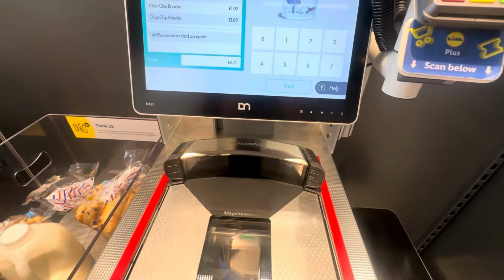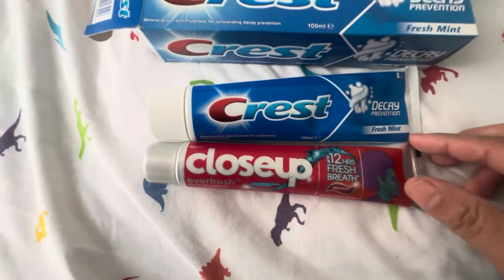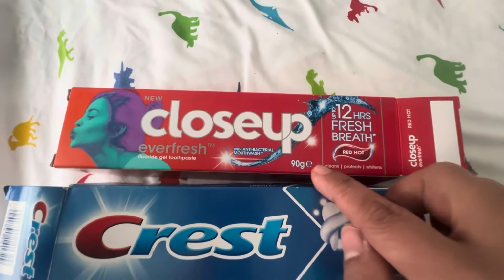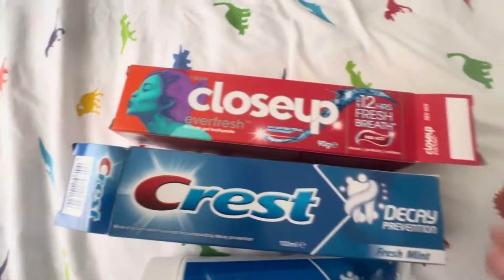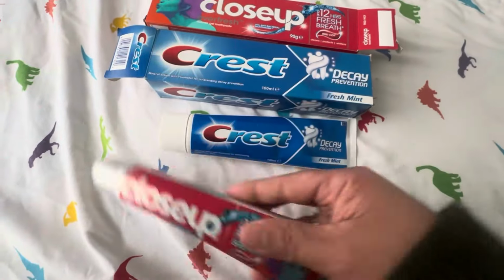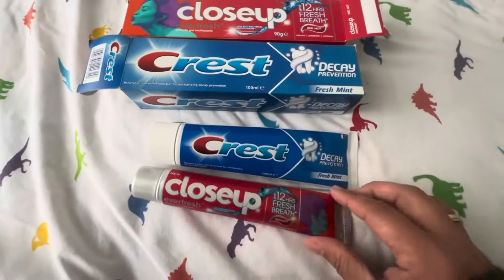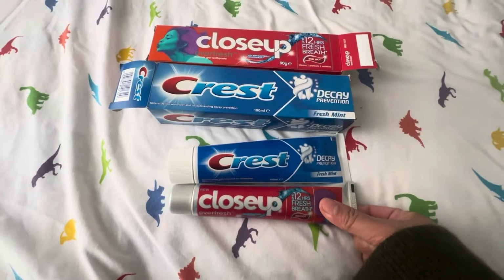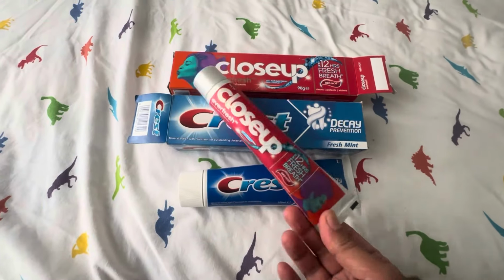Guys, I'm home now, and I just want to show you the size of the toothpaste. So this is 90 gram, and this is 100 mil. So, it looks like it's so small compared to a normal size. So, I think it's not worth it. Buying it for 59p is quite, is so small.